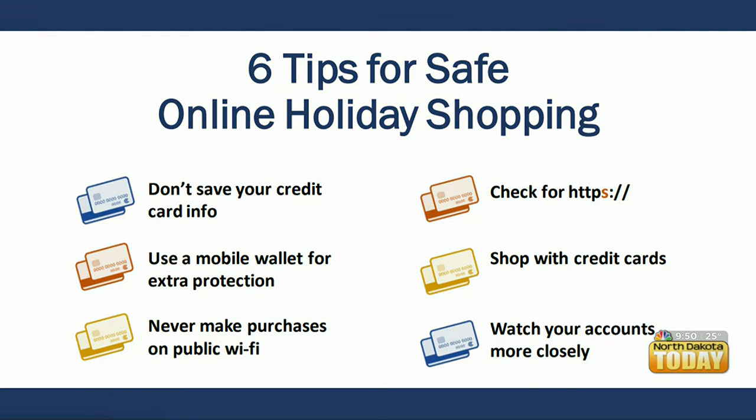make sure the website's legit. So you look for that HTTPS, and that means secure. And you just want to make sure that the website's legitimate, it's not fraudulent. The other thing is, I always shop with PayPal, or you can do Google Pay or Android Pay or what have you. You never really want to use your debit card, and this is the reason why.